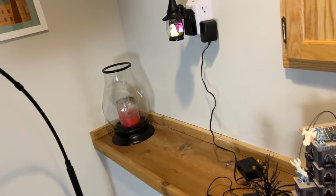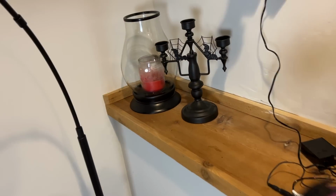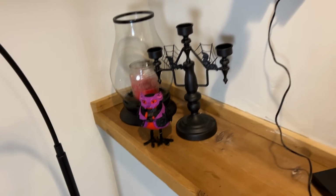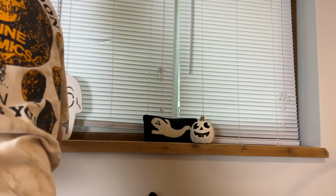I also added this bat candelabra that is from last year at Michael's, though they are selling it again this year. And one of the birds in a more masquerade style. I thought the colors of him fit the theme down here. Behind the couch, I kind of went for more of a black and white theme, so I put some of the rest of my ghost stuff along with a white jack-o'-lantern and some skull pieces.